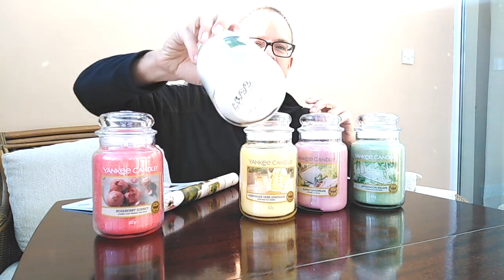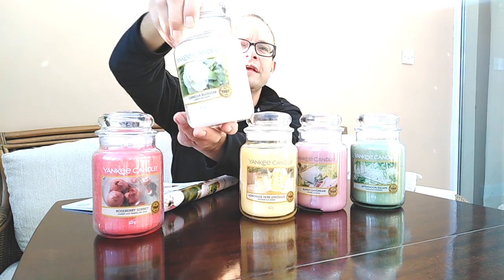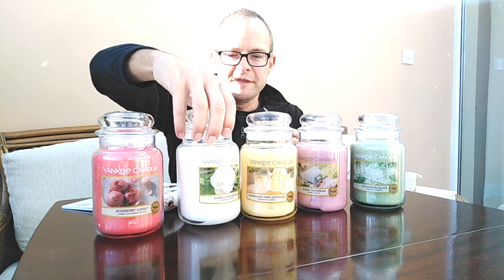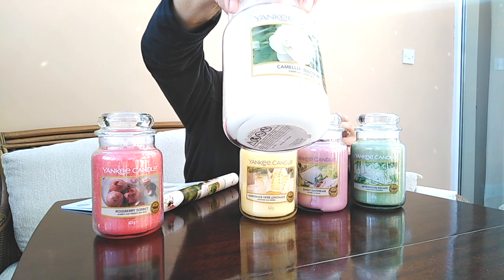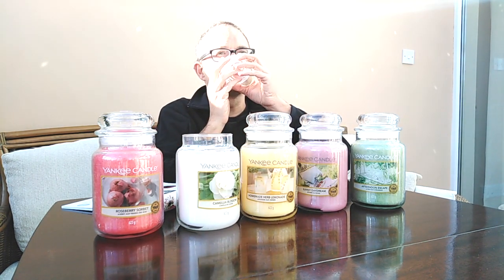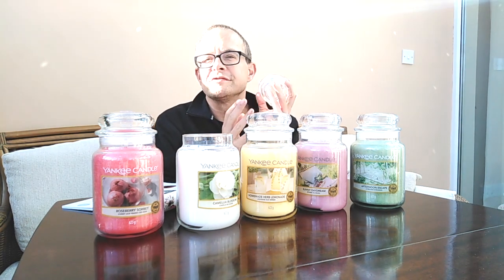So a complete contrast to homemade herb lemonade and a beautiful white flower of camellia blossom. So those who know Yankee white florals may have an idea of this before we start. This one, with its white wax colour, and as I say, that beautiful white camellia flower on the label there, is a beautiful new white floral. For those that miss White Gardenia, this is a good replacement.